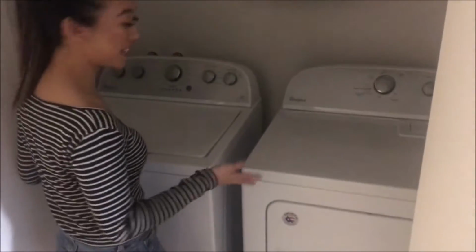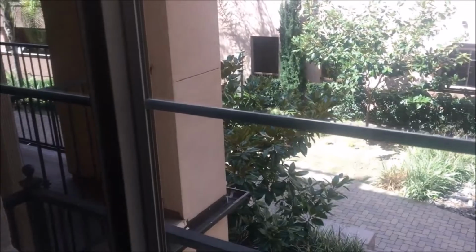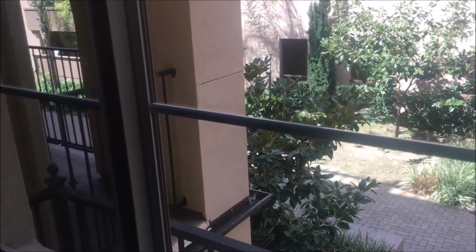Washer dryer. Our unit washer dryer. Ooh, top loading and front loading. Oh, lovely. And then our bedroom. Big bedroom. And this is what we see from outside. And that's pretty much it. And we can close the blinds and it'll be blackout for JoJo's night shift. Lovely. Ain't no light down in here.